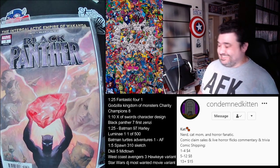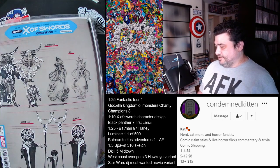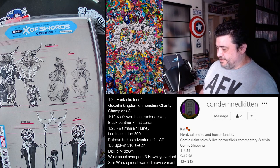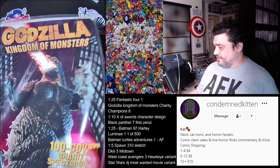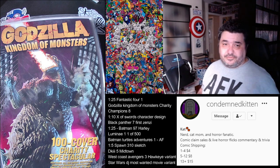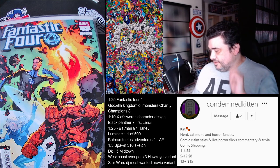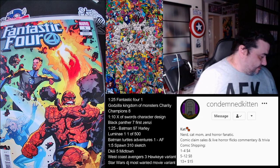Black Panther Senzi's first appearance. X of Swords character drawing variant. The Champions number 8. Don't push the wrong button. The charity edition of Godzilla Kingdom of Monsters. This is a Ross cover, not known for his monsters. And Fantastic Four number 1, Legacy 646 variant. Very nice. Okay, so let's find out who did this.